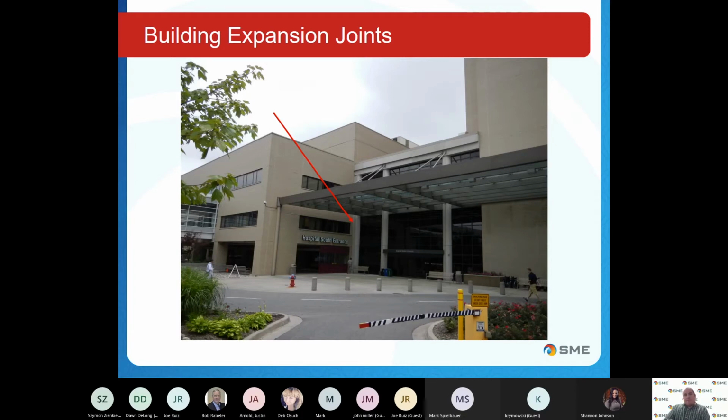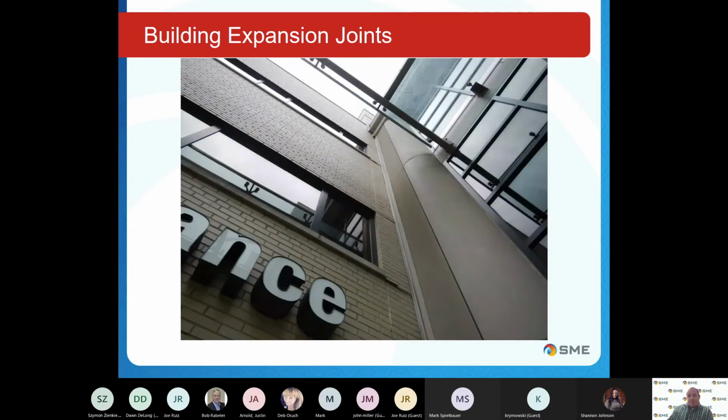And what happens is, you've got an existing building and they want to add on to and expand, so they build the building right next to it. And at some point, the structural engineer is going to look into it and say, I don't want to tie into the structure of the adjacent building. I want my structure to be its own thing. So they build them right next to each other, and in the gap, they put an expansion joint.